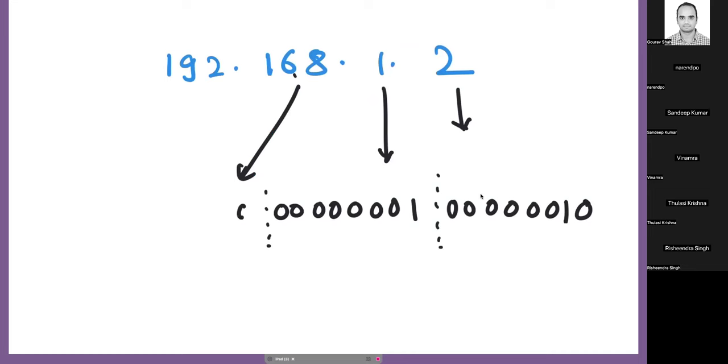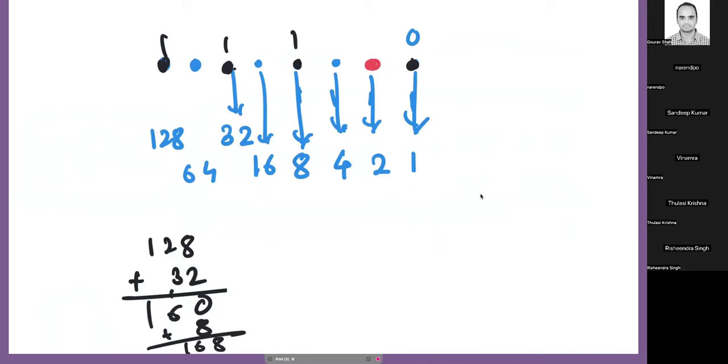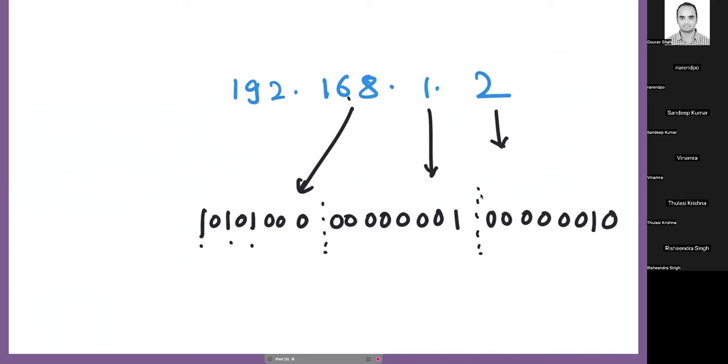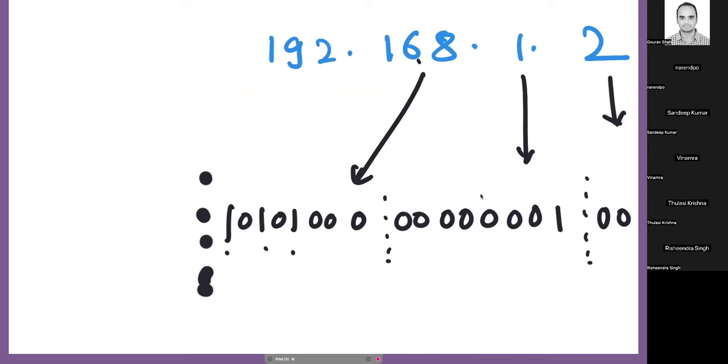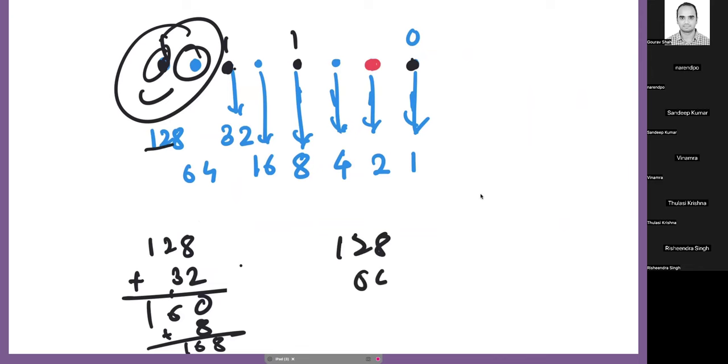So what do I do? I set these three bits to 1, right? These three bits to 1. Yeah, 8 bits here. So this, this, and this. If I set this to 1, I get that number. And then I have 192. 192 is basically this plus this. If you add those two, I can add a smiley here. If you add these two, 128 plus 64, you get 192.